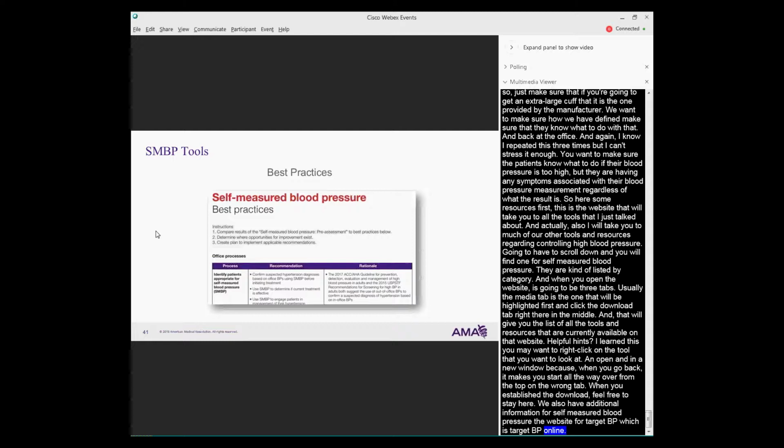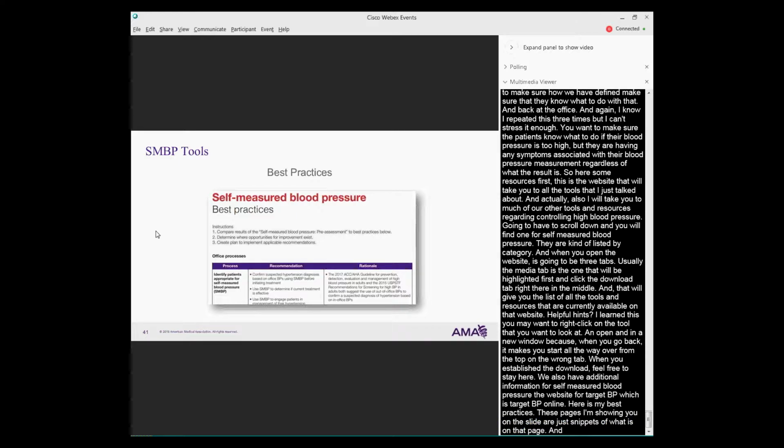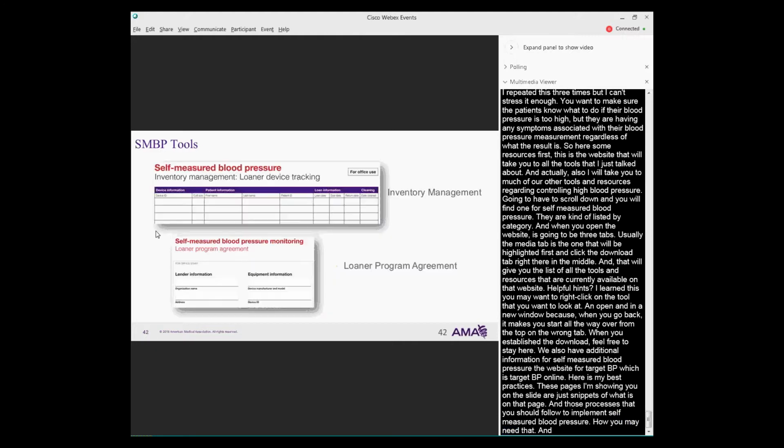So here's our best practices resource. These pages I'm showing you on the slide are just snippets of what's on that page. So it lists the processes that you should follow to implement self-measured blood pressure, how you might meet that process, and the rationale for performing that process.